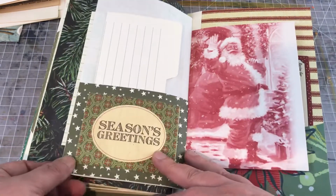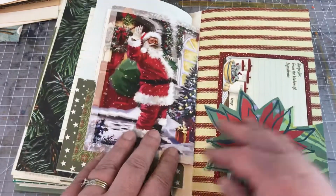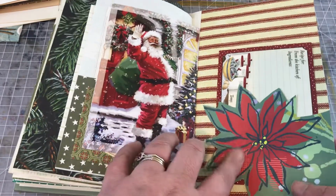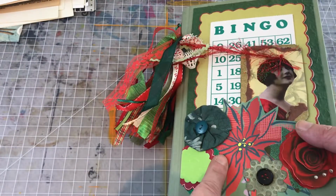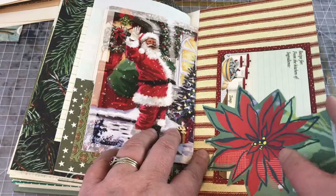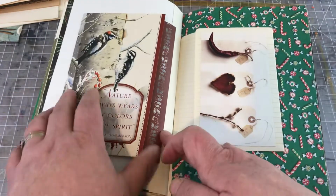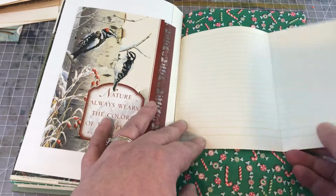Phone message pad. This is inside of a greeting card. This is the outside of a greeting card, and you'll notice that I have that flower on the front. A recipe card. Greeting card. This folds out for writing.